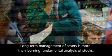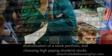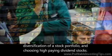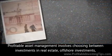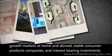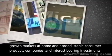Long-term management of assets is more than learning fundamental analysis of stocks, diversification of a stock portfolio, and choosing high-paying dividend stocks. Profitable asset management involves choosing between investments in real estate, offshore investments, growth markets at home and abroad, stable consumer products companies, and interest-bearing investments.